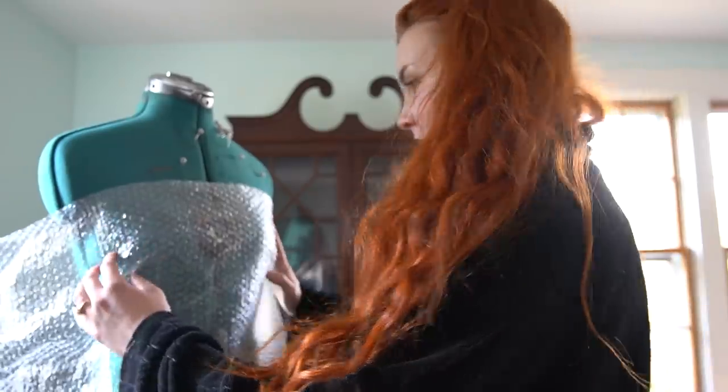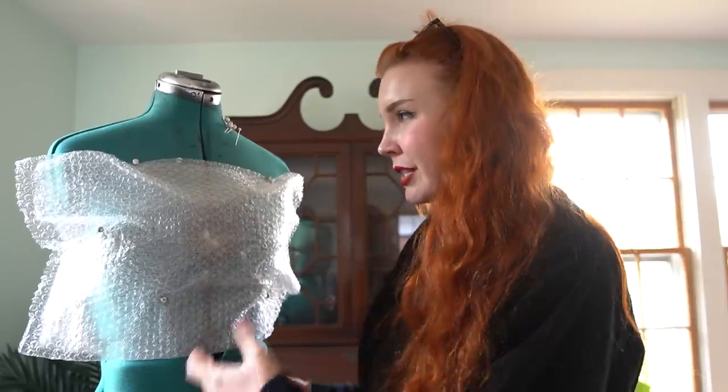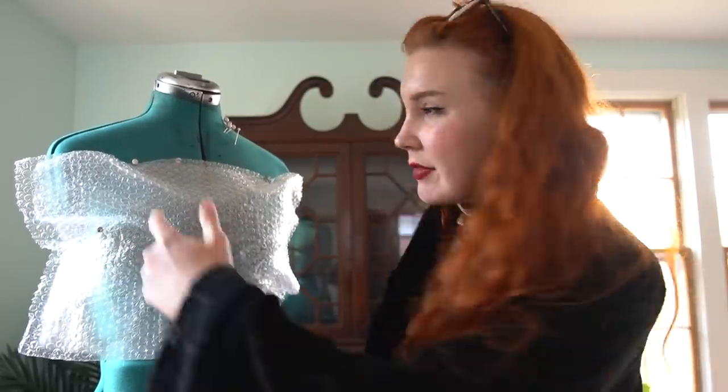I'm very much trying to decide how I'm going to put things together. I'm thinking maybe hot glue, because I know that's y'all's favorite. Pin the material to the dress form and then kind of just draw out where I want the different pieces to go. Wish me luck.